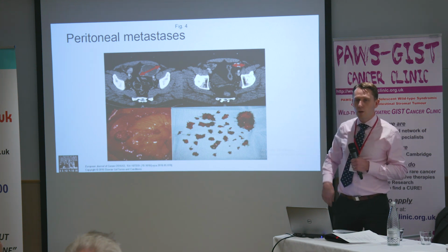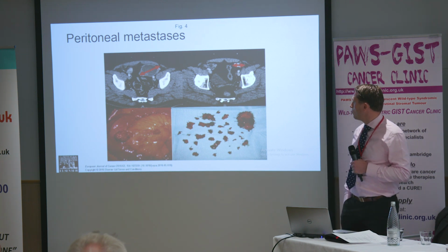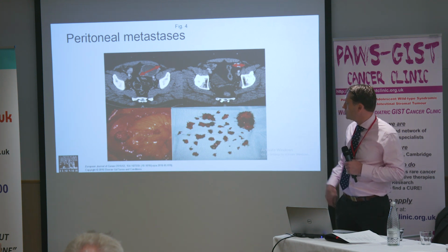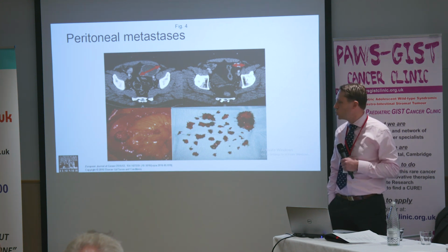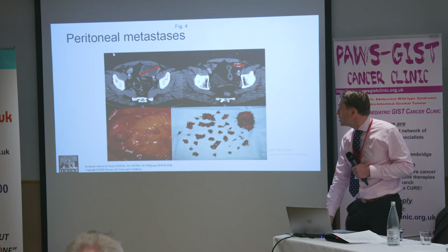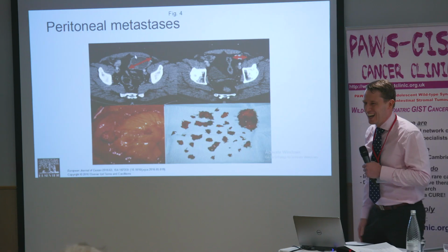So talking about the two main areas for metastases separately, the first one, peritoneal metastases. So this is a set of pictures from a journal article about metastatic GIST, and you can see this is a CT scan, and you can see these areas that have been highlighted here and here, which are up against the lining of the abdominal cavity, really at the back behind the six-pack, which we all have got. Some more hidden than others.